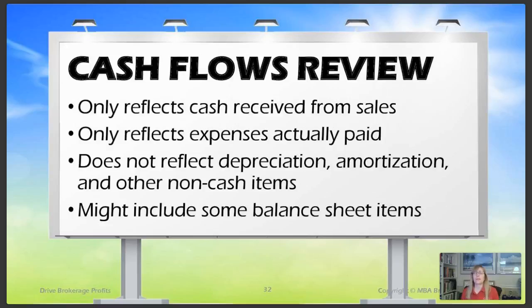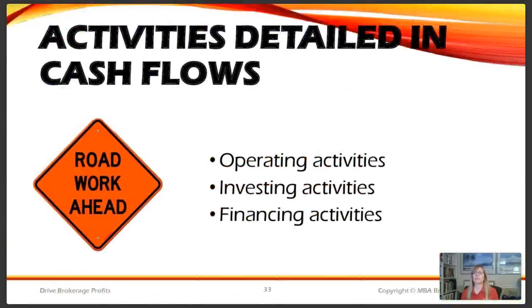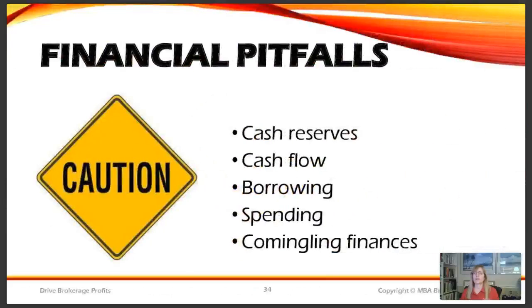And again, from last module 4, your cash flow only reflects the cash received and expenses actually paid. It doesn't reflect non-cash items, depreciation, amortization, and of course accounts payable, accounts receivable, and things like that, but it might include some balance sheet items. So what is detailed in the cash flows? That's your operating activities, investing activities, and your financing activities. So those are the three categories or groups.